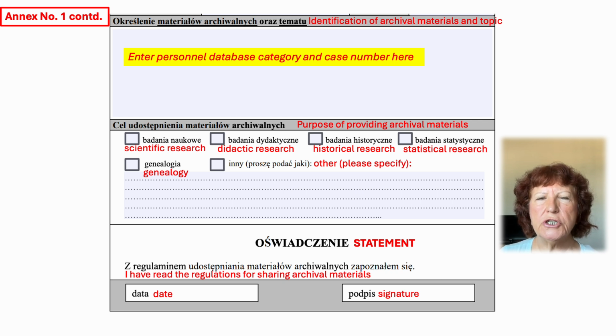You remember when I showed you the record that came up for my Uncle Mikael? I found a page that told me which personnel database category his record was located in and what the case number was. So this is where you'll need to fill out that information in this field up here.